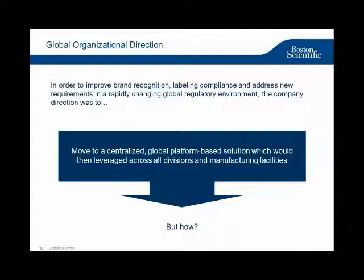So what does that mean? As I talked about, we had 19 different plants, we had 6 different divisions. There's a couple ways you can go at it. I mean, you could have every division go out and come up with their own solution. That was not the right approach.